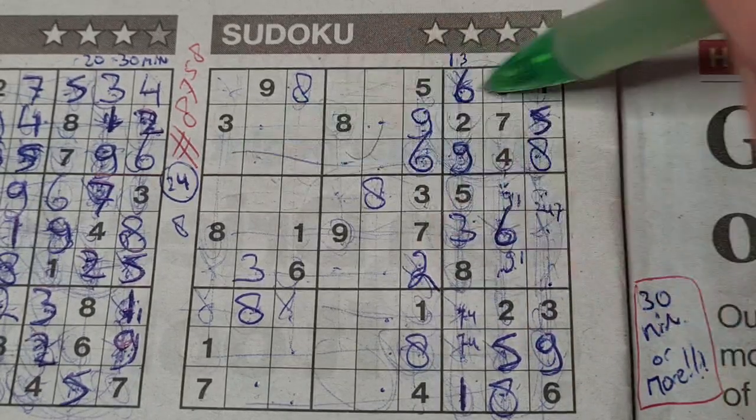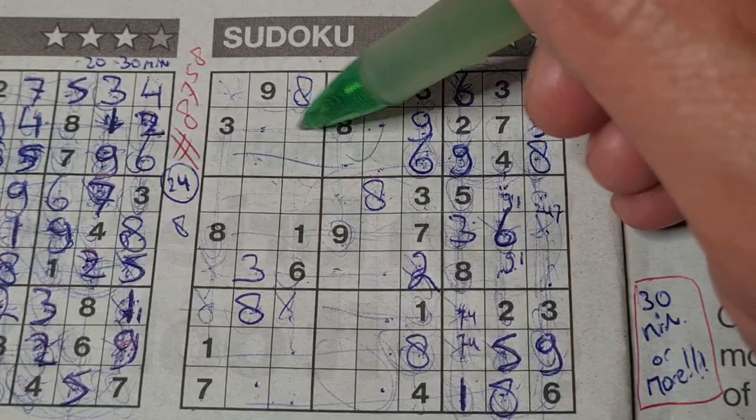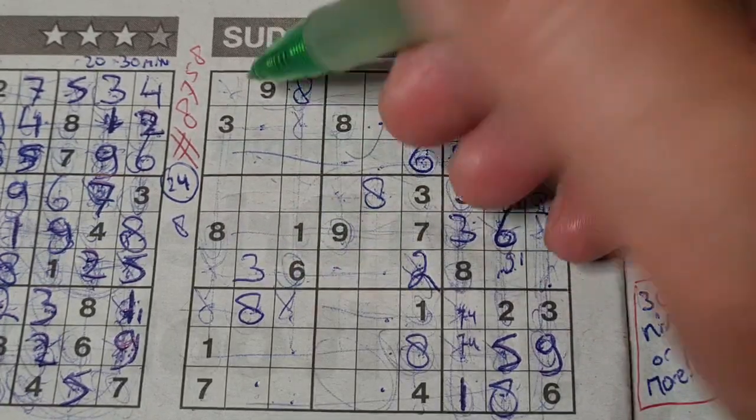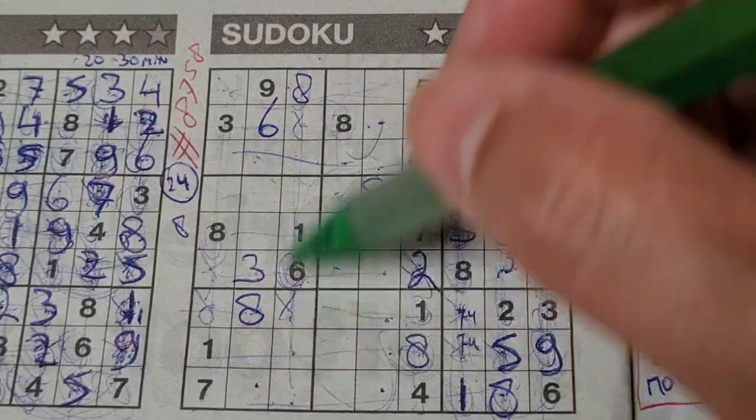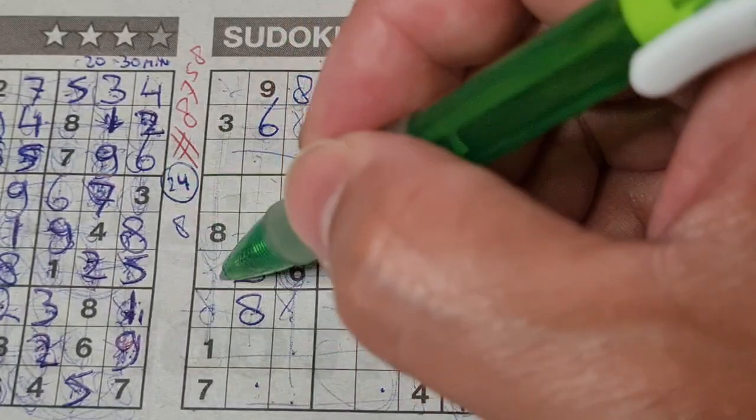So we have a 6 in the third row, 6 in the first row, so the row between, the second row. The only 2 places left for the 6 should be here or there. We have a 6 in this third column, no 6 there. 6 should be here. 6 in the third column, 6 in the second column, so the first column. The only place left for the 6 should be there.